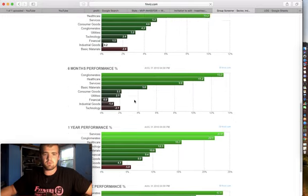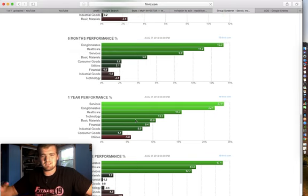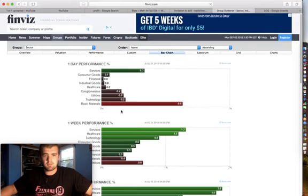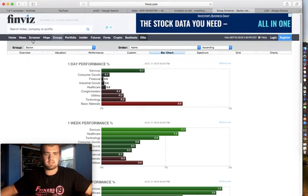So if you're looking at the past year, you guys can see that services are doing very well. They're up 23.9%. And you guys can just get a better understanding of what stocks to trade. So services is up in the past week to month. So that's what we're going to look at. It goes services, healthcare, technology.